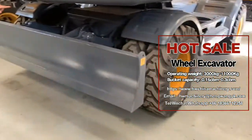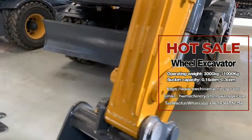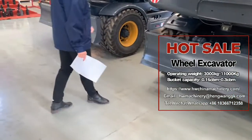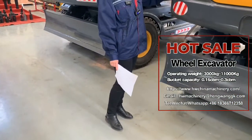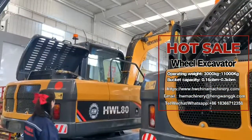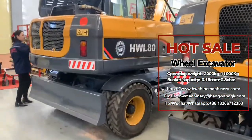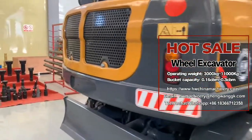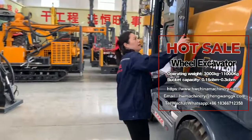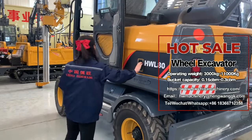And also it has a camera for when you go back in reverse. And also the working lights. So I want to show you our hydraulic system.